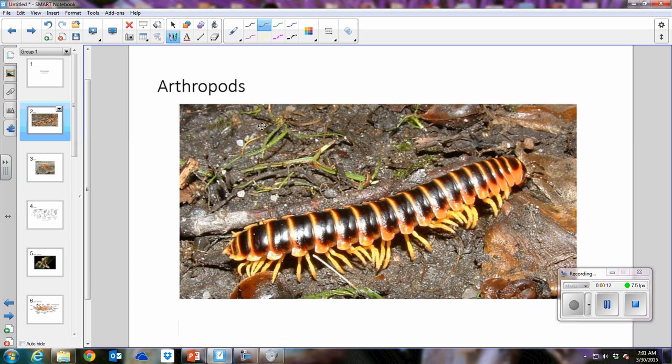Arthropods literally means jointed feet, so they get their name from the Latin that means jointed feet. Arthropods are animals with segmented bodies, exoskeletons, and jointed appendages. You can see this in a millipede here. This millipede has the exoskeleton and the jointed appendages.